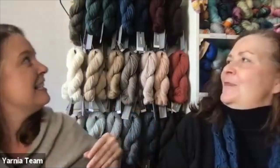So about these colors. All of these are obviously designed to be cohesive, right? It's not the rainbow. Right, for sure. It is not the rainbow.